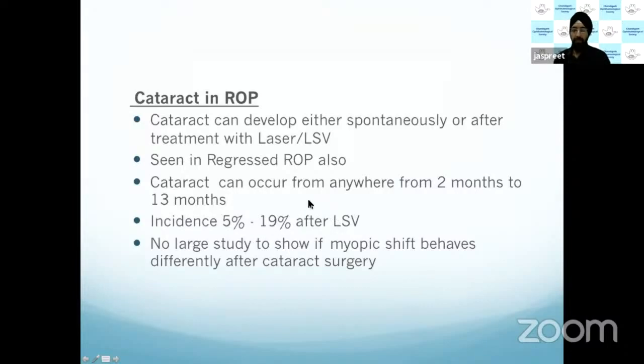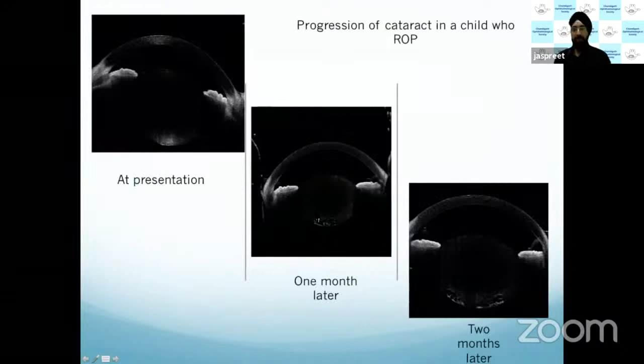But of course, these are all small studies. There is no large study to show if myopic shift behaves differently after cataract surgery. So these are some of the images provided by Dr. Savleen. You can see here how the cataract progresses in a child who has ROP. In one eye, no lens sparing vitrectomy was done, in the other eye it was done.